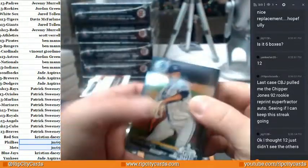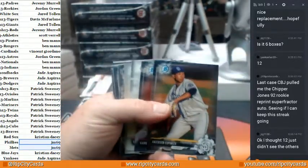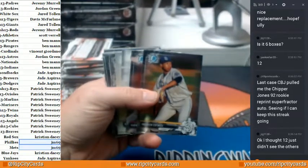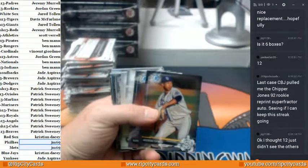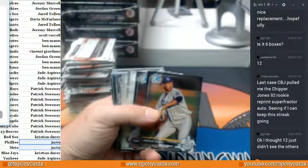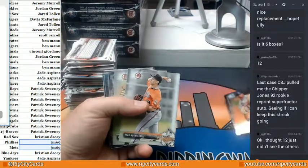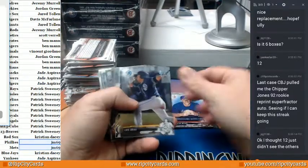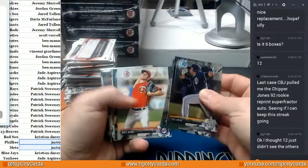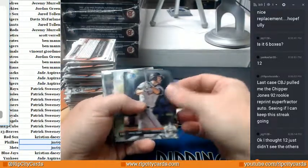Let's see what we got. Let's see if the... every time I unplug that thing. All right, there we go. Chromes, papers. A silver Nick Birdie for the Twins.